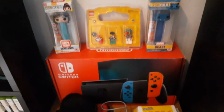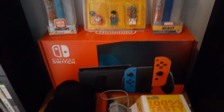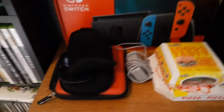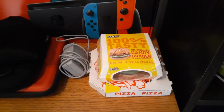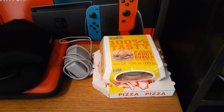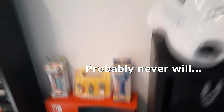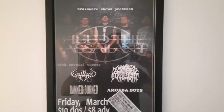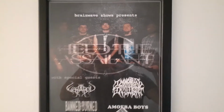And moving on, I kind of set this up for a little overflow. A few more Lego figurines that I got from a Legoland out near Detroit in Michigan. My box from the Switch I finally picked up, and I got my DS and my PS Vita, some random gummies Adam and I planned to eat for one of our segment videos, but we never got around to. Anyways, up here, I actually got a framed poster from my old band from a handful of years ago, Heed the Assailant.